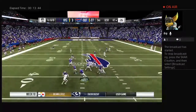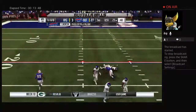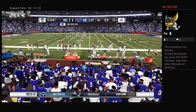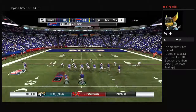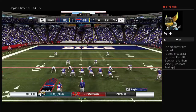On 1st and 10, Newton. And this is going to be caught. He won the fight for the football. Give him 30 yards there. The last drive he threw the pick, but he's not shy. He's going downfield again there. And you can't be, because if you back off after throwing an interception, your whole game plan just goes right out the window, and it makes things easier for a defense.